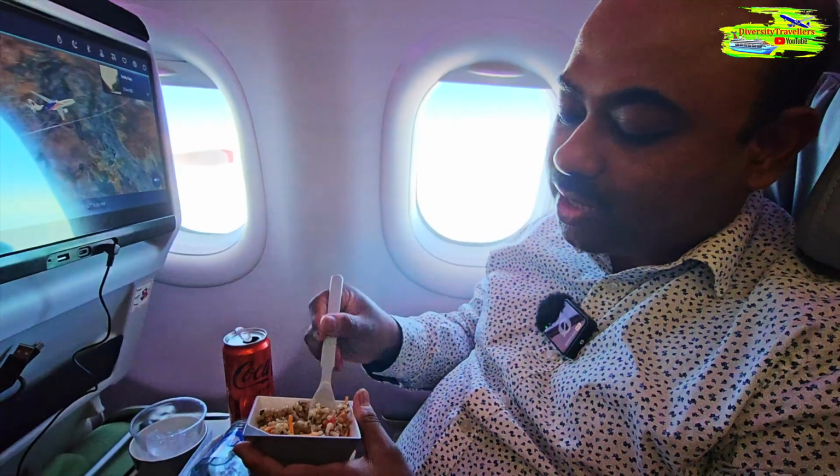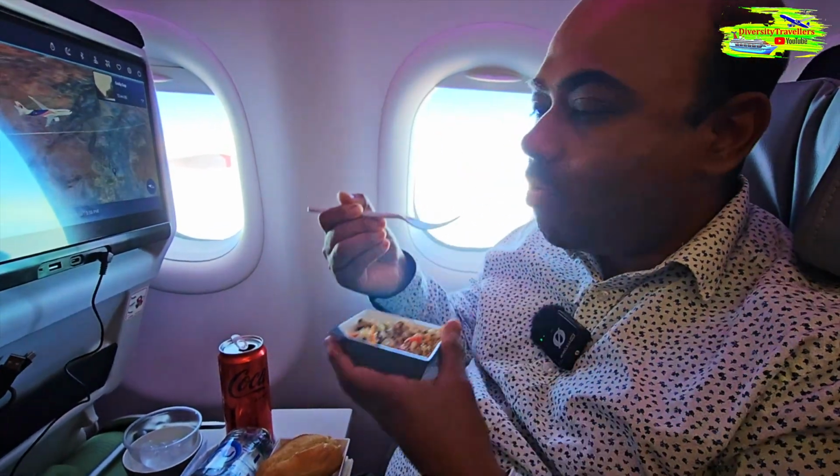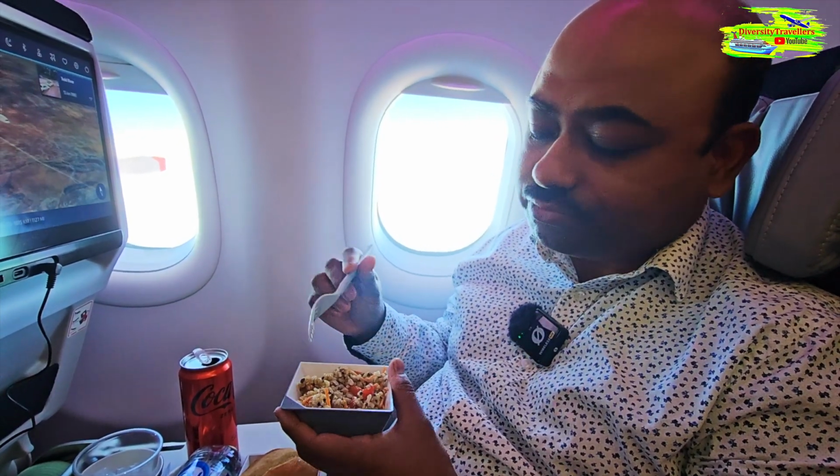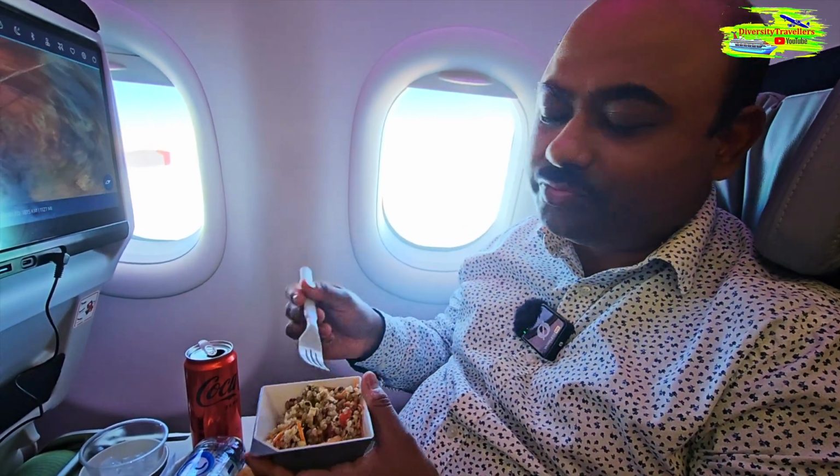So this is the quinoa salad. I'm going to try. It's a very nice salad, well seasoned. Yeah, I would say it's very nicely complementing the fish actually, rather than the noodles. So yeah, the food is very nice.